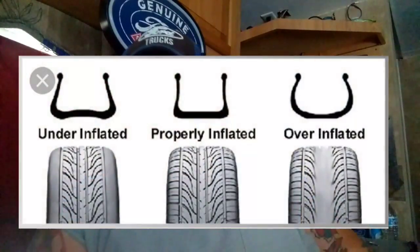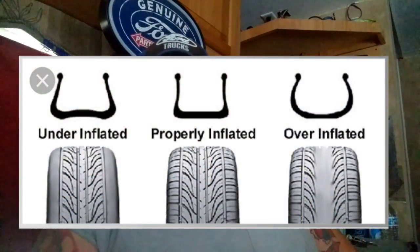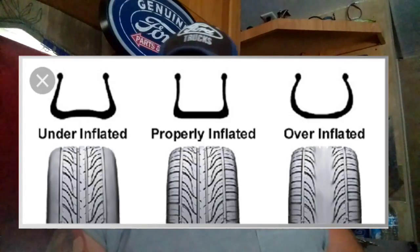Before I post this, I will try to find a picture of a tire that's underinflated and what happens, and a tire that's overinflated and what happens. I'll try to find a picture of that, and I will post it, and it should be right about here, right about now. I will make sure that I get that up, because you want to keep your tire pressures as accurate as possible.